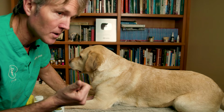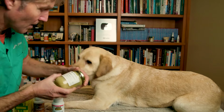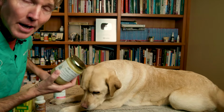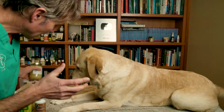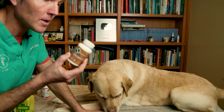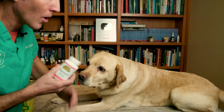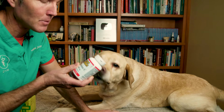So first, this natural treatment includes honey. They're suggesting Manuka honey. We have regular, non-pasteurized local honey. Second, they're suggesting turmeric. Here what we're using is 95% curcumin, which is the active ingredient isolated from turmeric. Third, they're also suggesting vitamin C.